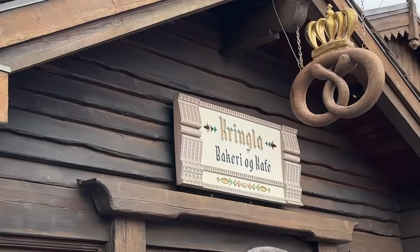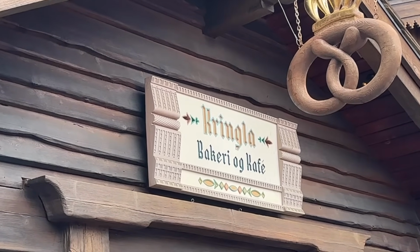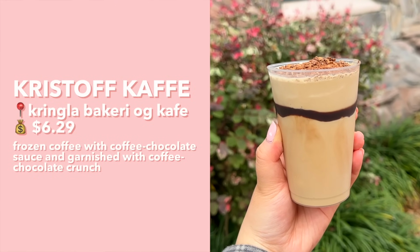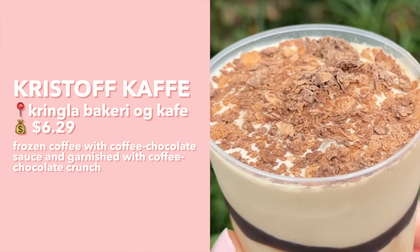Okay, we just stopped by the bakery in Norway. I'm gonna put the name on the screen as to not butcher the pronunciation, but we got this Kristoff coffee, which is frozen coffee with coffee chocolate sauce and garnished with coffee chocolate crunch. It looks pretty good.